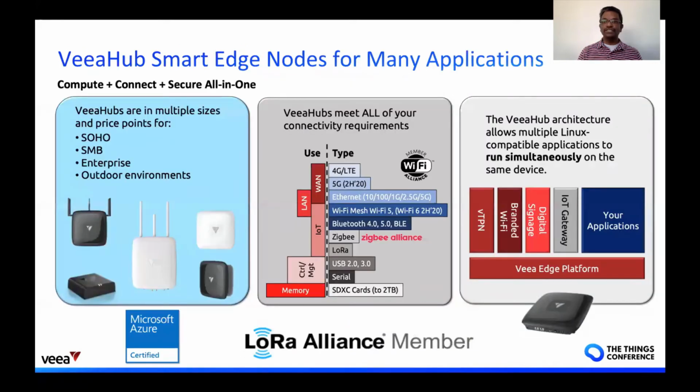Veea Hub smart edge nodes come in multiple sizes and price points. We have our lower end model for SMB and SOHO markets. We have a model for enterprise and another one for outdoor environments. These Veea Hubs meet all of your connectivity requirements for IoT, Bluetooth, LoRa, Zigbee. We support WAN through either fixed wireless or 4G or 5G.